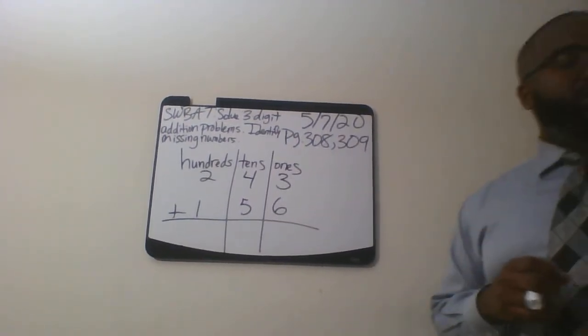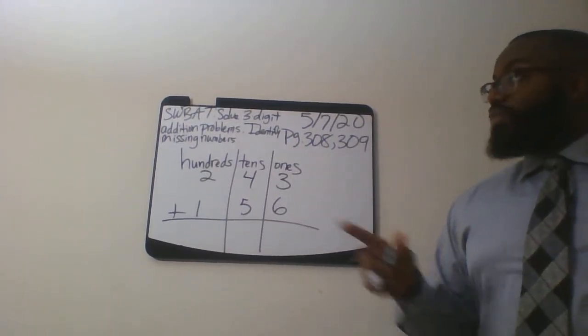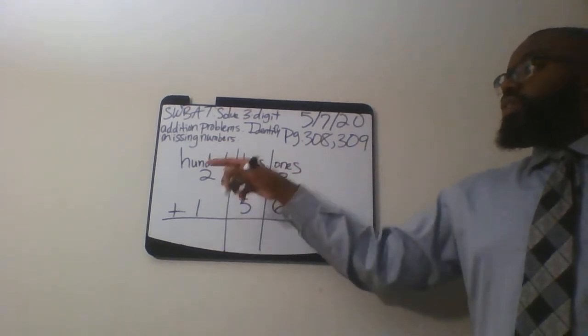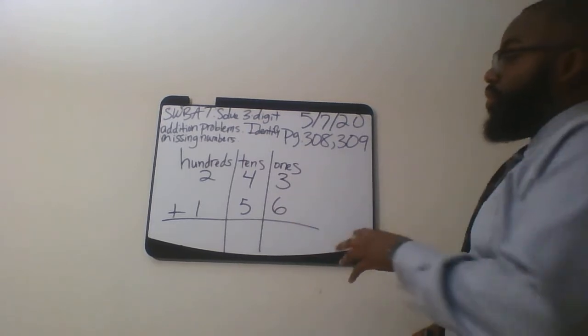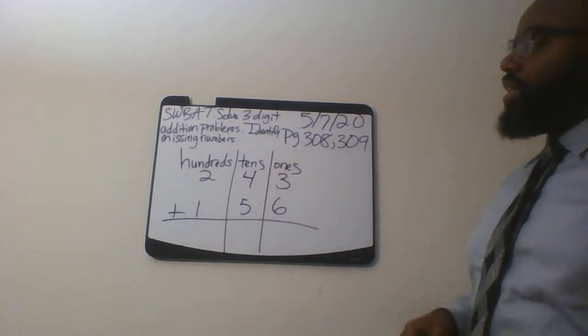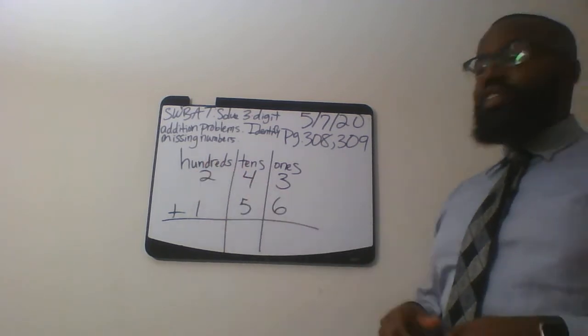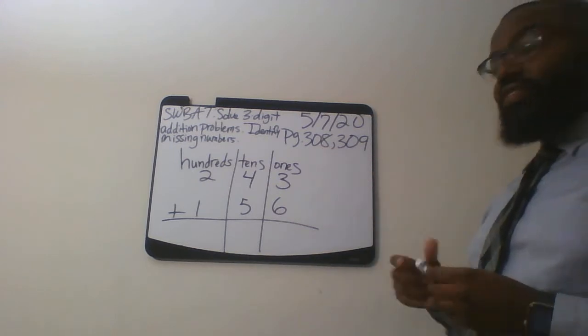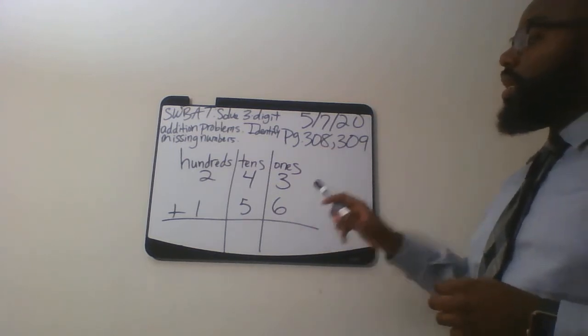Okay, number one wants us to write the sums. As we all know, we start off with the ones first. Then we go to tens, and then we go to hundreds. So notice, when we used to add, you always dealt with the tens and the ones. Now we'll be adding with the hundreds. It's the same way. You always start with the ones first. So let's begin. What is 3 plus 6?